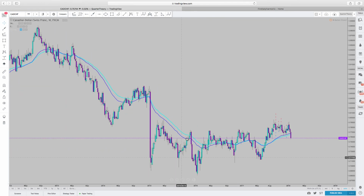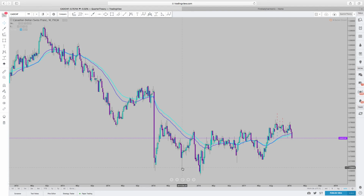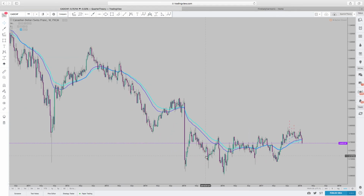So basically you're looking at this impulse leg and this one. This would be your X, this would be your A. This definitely would be more than a 50% retracement. In fact, it breaks the A. So this would not be valid.